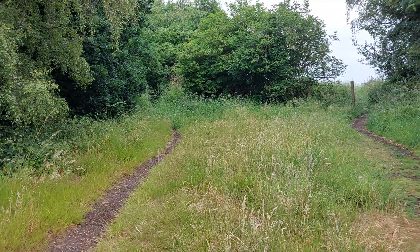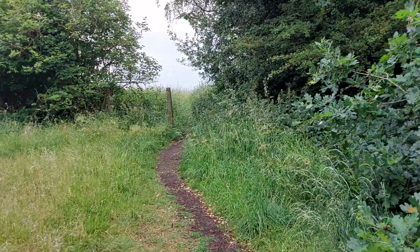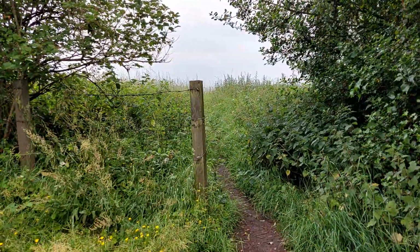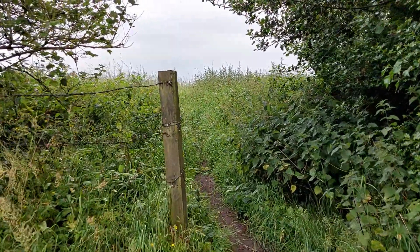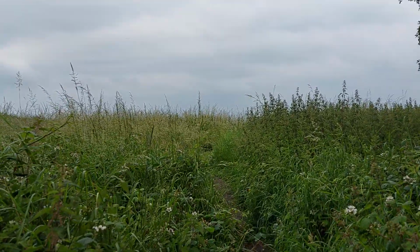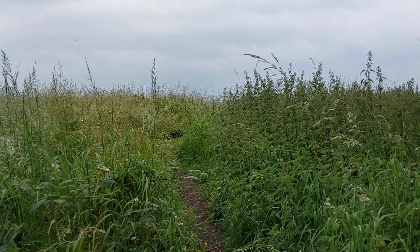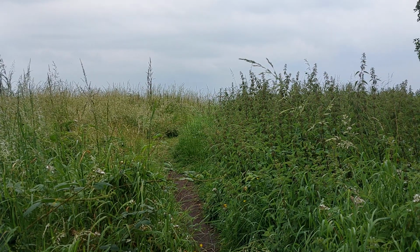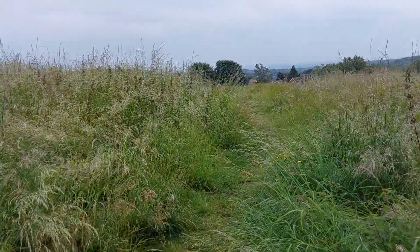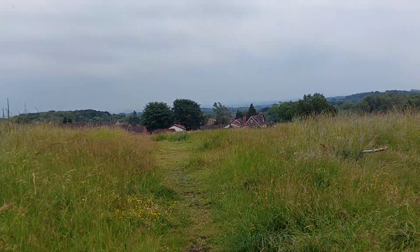Instead, what I want to do is follow this path to my right, because if I remember right, it's this path on my right which will take me to where I want to go today. Yeah, as you can see, plants may need a trimming around here, but this is definitely where I want to be today. Let's get round this corner. Yeah, this is definitely where I want to be at the moment.